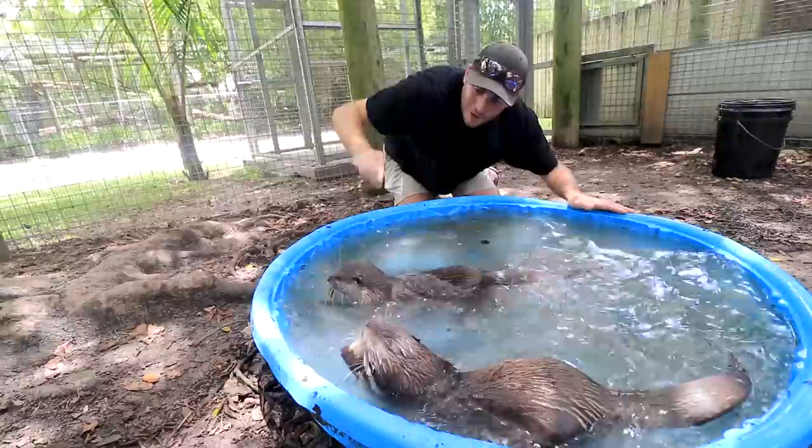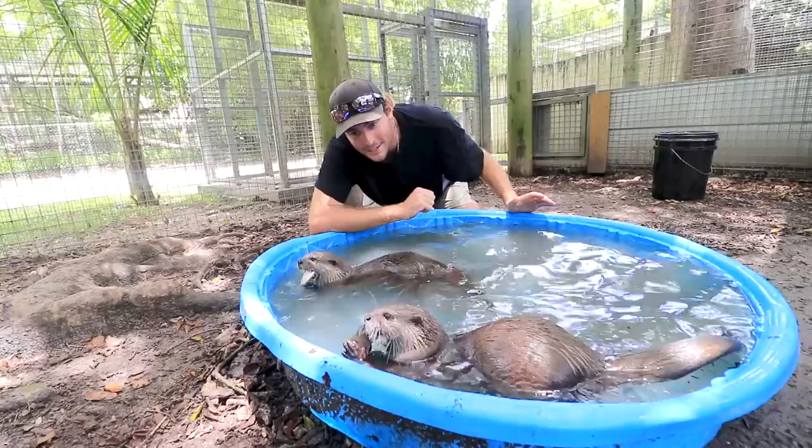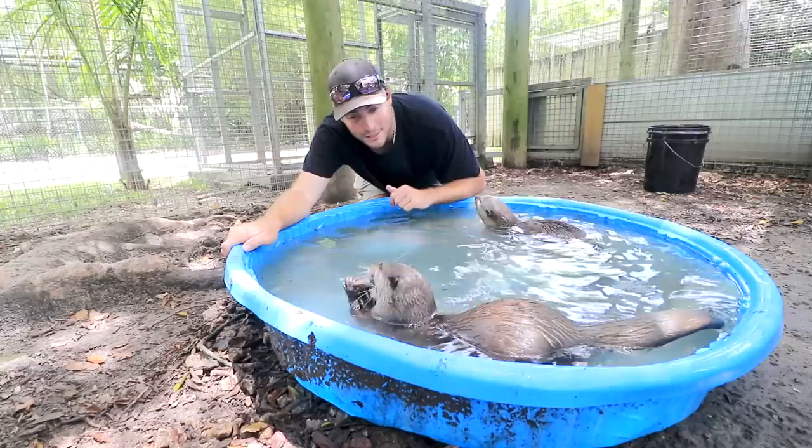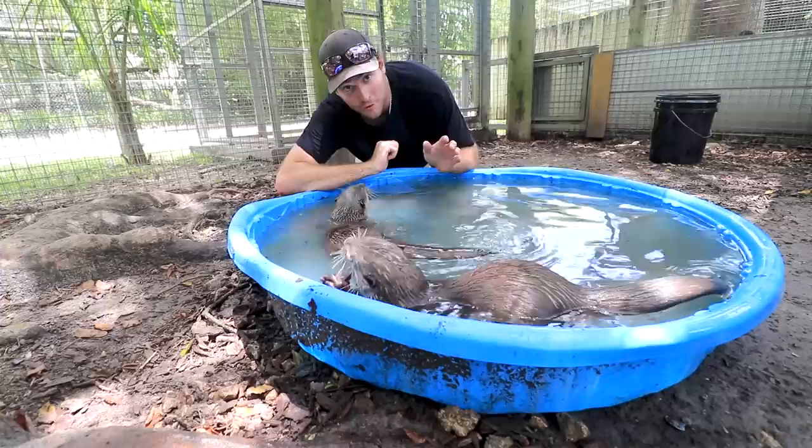So just something as simple as this, going and netting some fish for them, having them chase them around, is such good enrichment for them and really makes these guys happy. It really doesn't take much. It brightens my day, probably not as much as theirs, but I'm gonna sit here and enjoy them eating these fish while that pond drains. And when it does, we're gonna refill it up, let some fish go, and see what happens.